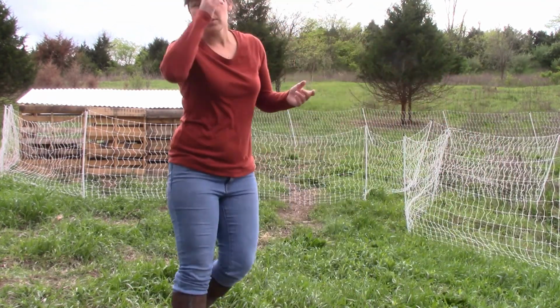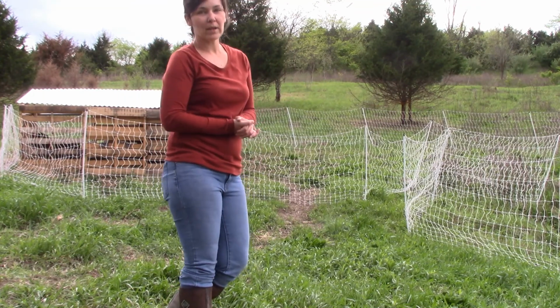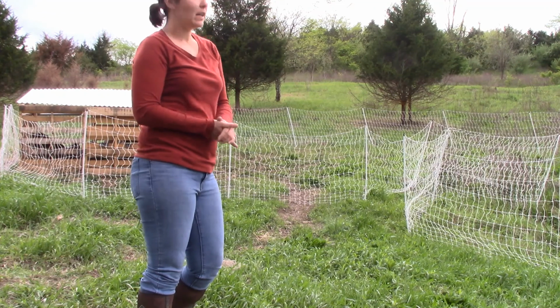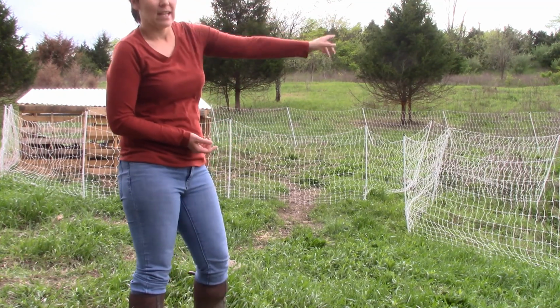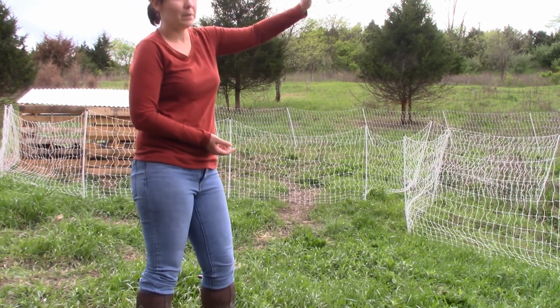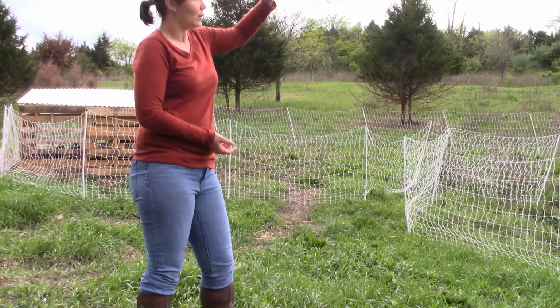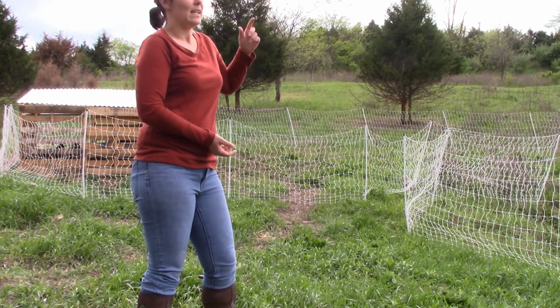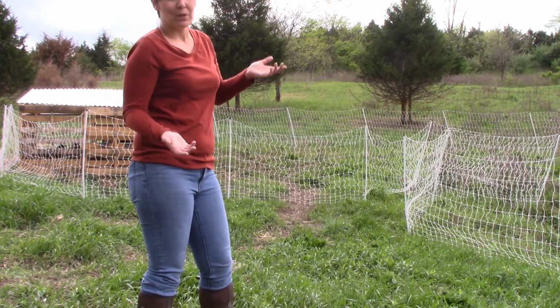Now that our alleyway is up, we made it to where we can take our side-by-side to pull the mobile goat shed right through the alleyway, and it will still be closed up behind, but yet they have access to their new paddock, and if they happen to decide to want to run back this way, it's closed as well, so we have no goats running loose.